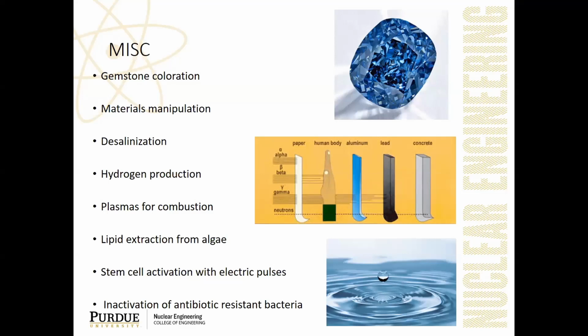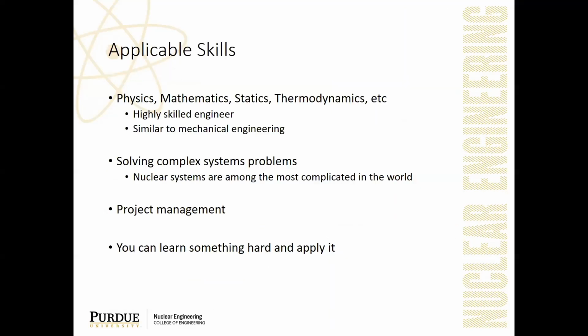So there are a lot of different things within the nuclear engineering umbrella that you can do. So what do you get out of this? Well, you're going to be a highly skilled engineer, similar to an ME, but depending on how you choose your technical electives, you can be more broad. Ability to solve complex systems problems. Again, to understand nuclear engineering, you have to understand bits and pieces of everyone else's major. So as the world becomes more and more highly multidisciplinary, that's a valuable skill set to have.